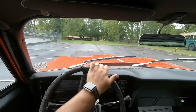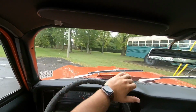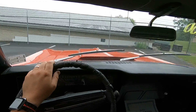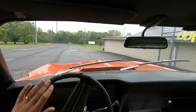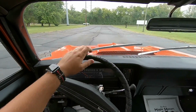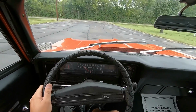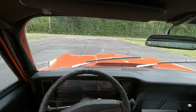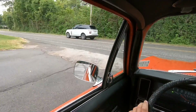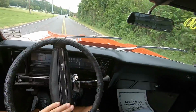Got y'all in the driver's seat now. We'll head on back to the lot. Hopefully y'all like some of those shots. Get y'all angled down a little bit. You can see more of the cab. Woo. Little tire slippage.